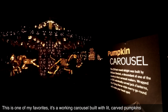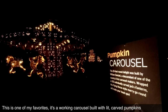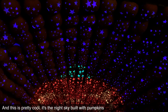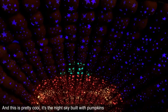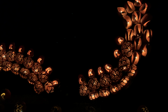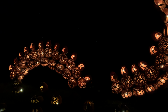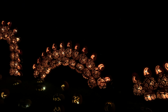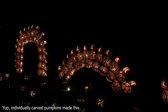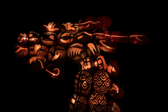This is one of my favorites. It's a working carousel built with lit carved pumpkins. And this was pretty cool. It's the night sky built with pumpkins. Yep, individually carved pumpkins made this.